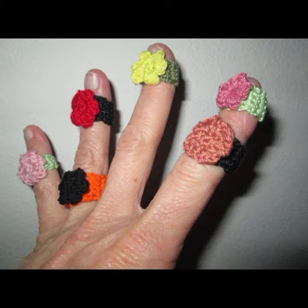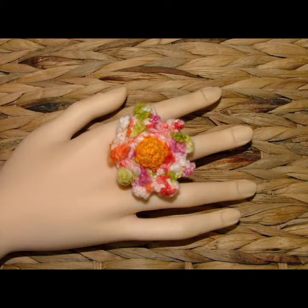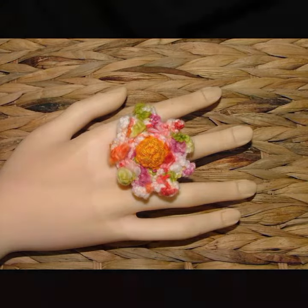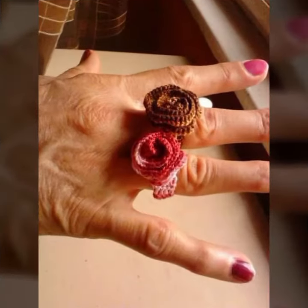Today I will talk about more stylish, beautiful and trendy, most wearing, most demanding women crochet hand jewelry, women crochet ring designs, new ideas, new color combination contrasts for stylish ladies.